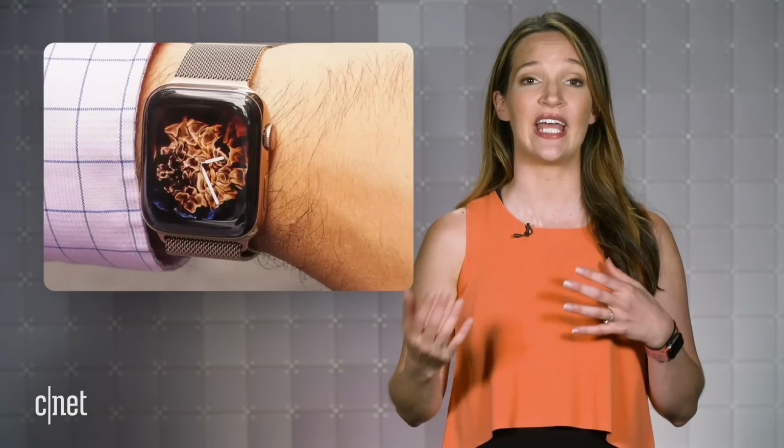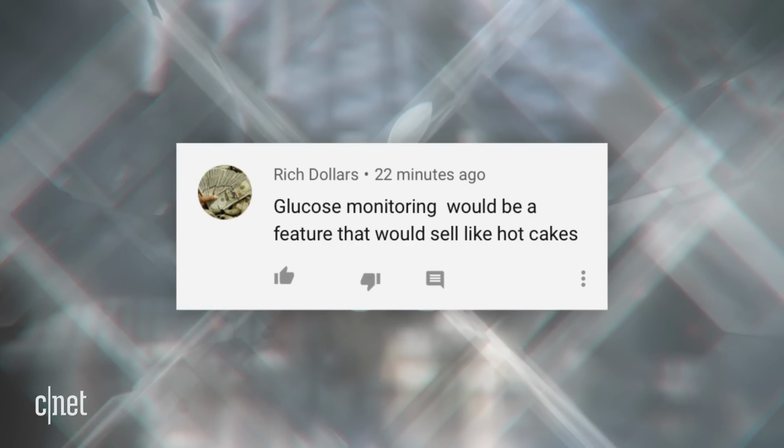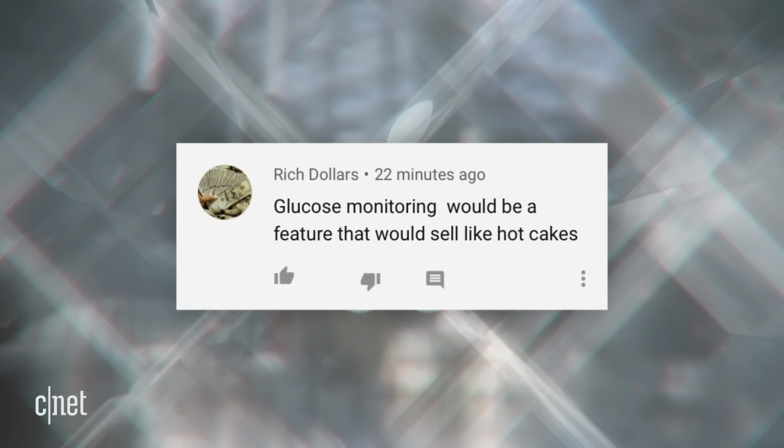The other product we're expecting from Apple in September is an Apple Watch Series 5. Last week, I asked you guys to weigh in on the features you wanted to see in the next Apple Watch, and health features are pretty high on everyone's wish list. Rich Dollar says glucose monitoring would be a feature that would sell like hotcakes. Blood pressure monitoring also made your list, along with blood oxygen levels, which I had forgotten was actually a possibility, so thank you Sherman MR2 for reminding me.